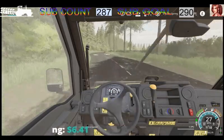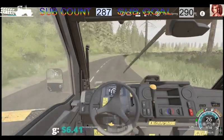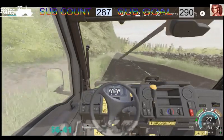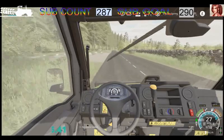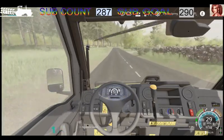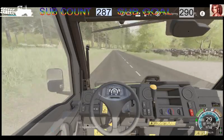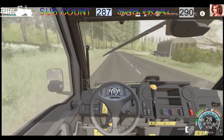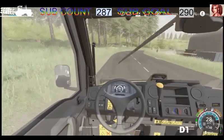So for a start, just have a drive around, on the wrong side of the road. Let's see. Make sure the crops are growing. We are in the late spring, so we should soon be through to the summertime.